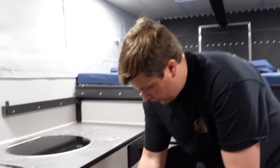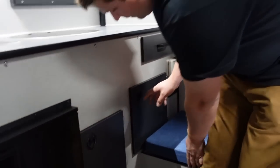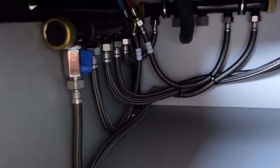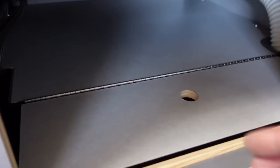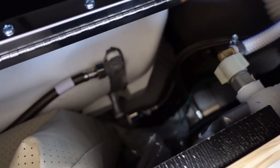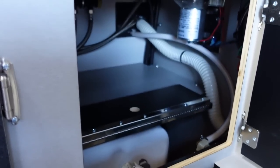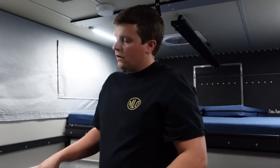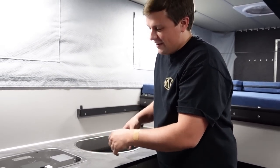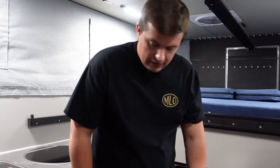A bunch of storage as well under here for more stuff for the kitchen. We also have storage back here. This is storage above our hot water heater, which is a 5-gallon unit. And there's even a little bit more tucked down there as well. So basically we have roughly 25 gallons of onboard water, between the hot water heater and the 20-gallon water tank that's just below this window.